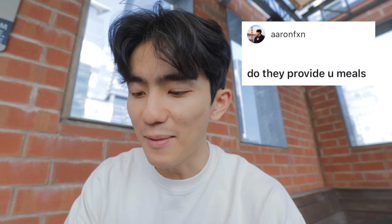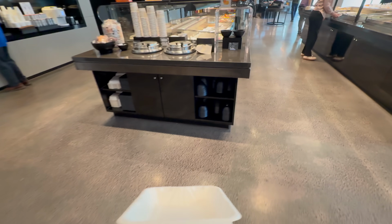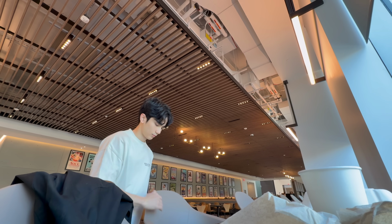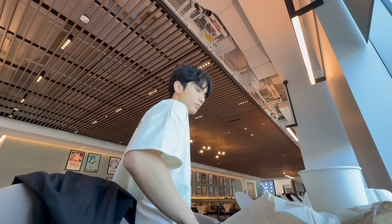Aaron asked, do they provide you meals? They do have a cafeteria on the top floor. The food's pretty good, honestly, but it's not free. And it's also buffet style, so you just fill up your plate and then you weigh it. The food, though, does come out to be a little bit cheaper. I probably spend about $12 to $14. And yeah, the food's pretty good. I didn't necessarily expect free food.